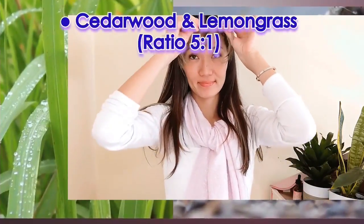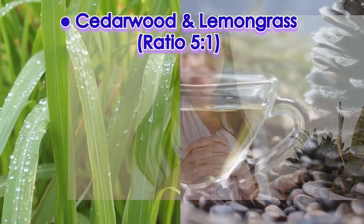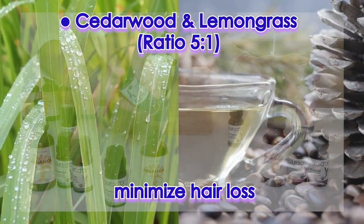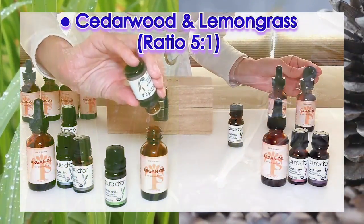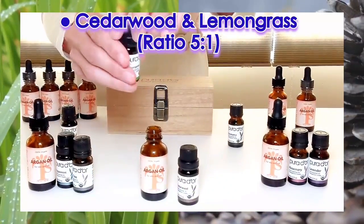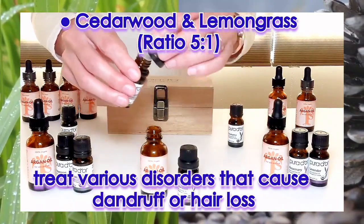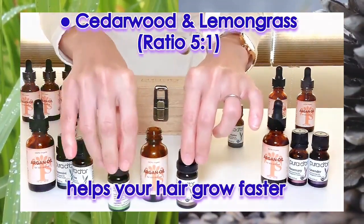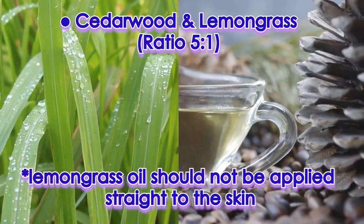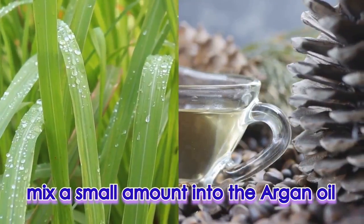Zesty lemongrass with earthy cedarwood creates a delightful aroma. Cedarwood essential oil is claimed to encourage hair growth and minimize hair loss. It also possesses antifungal and antibacterial qualities that can treat various disorders that cause dandruff or hair loss. Lemongrass essential oil helps your hair grow faster, but keep in mind that lemongrass oil should not be applied straight to the skin. Mix a small amount into the argan oil.